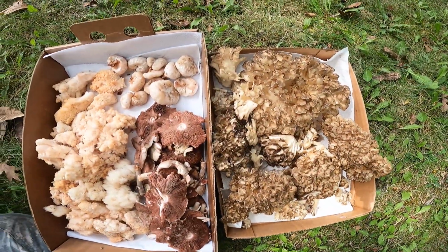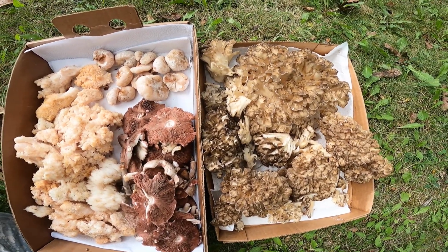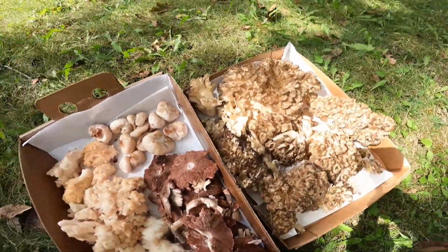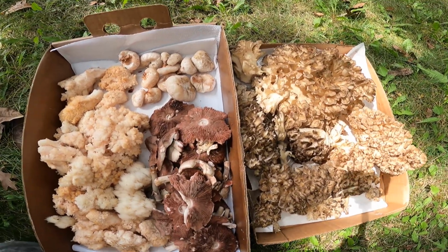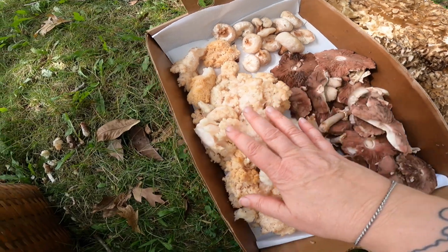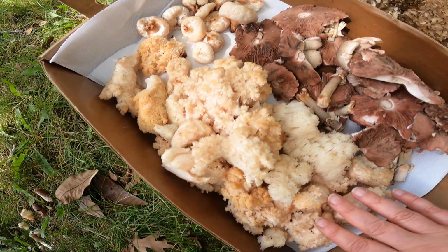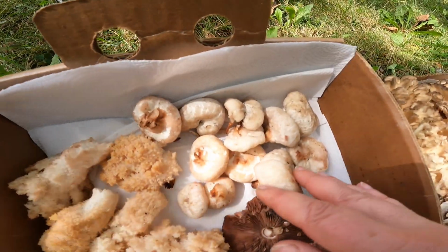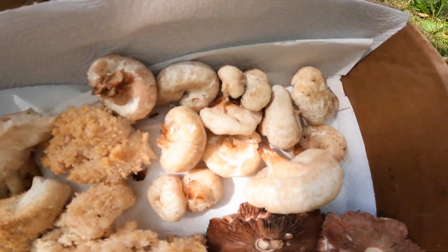Here's our incredible haul of fabulous fall shrooms from like an hour and a half walking today. All choice edibles. This huge box is full of Maitake, hen of the woods. We got some meadow-like agarics. We've got the hericium, which helps with your nervous system and immune system. I didn't pick a ton of the shrimp of the woods. They don't keep very long, so you have to eat them right away. I left a lot there.